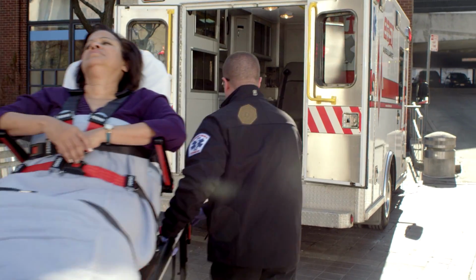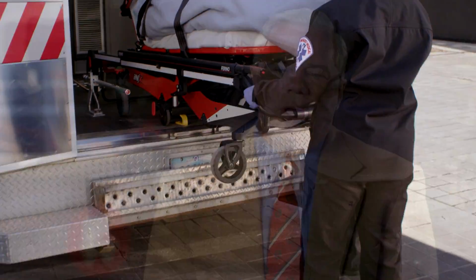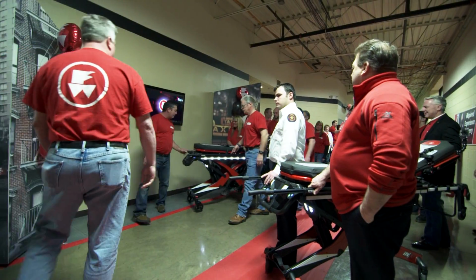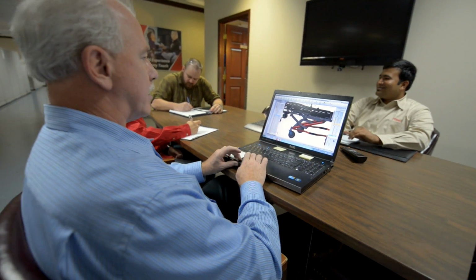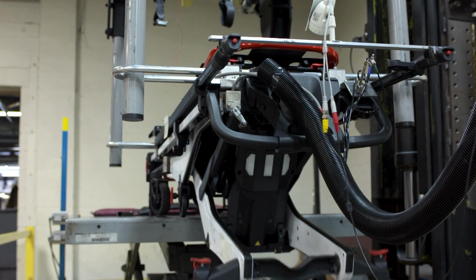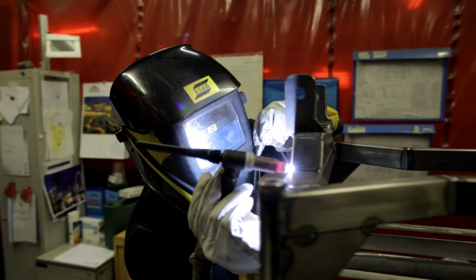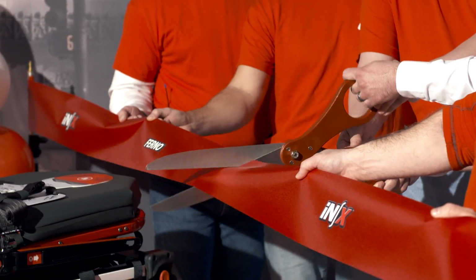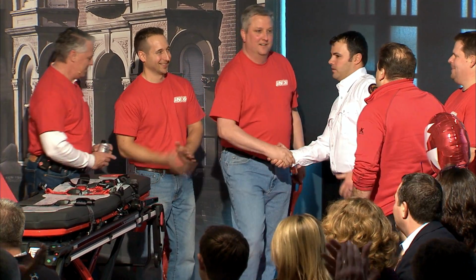The IPTS system not only brings about an evolution in patient care, it also is bringing about an evolution in the Ferno group of companies. It's changing how we go about designing products. It's changing how we go about testing products. It's changing how we go about manufacturing, how we go about serving our customers, and remapping our entire customer experience.